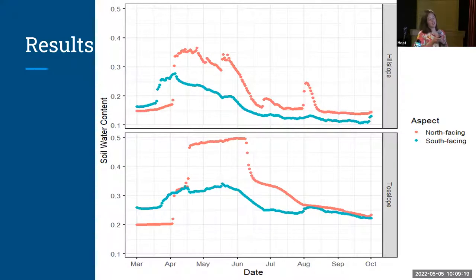Okay, so let's go through a couple figures. This is soil water content. Red is going to be north-facing slopes and blue is south-facing slopes. So just like on a hill slope, up here is the higher slope and then you go down to the toe slope. Just like on a mountain, on a hill, it's the same aspect.